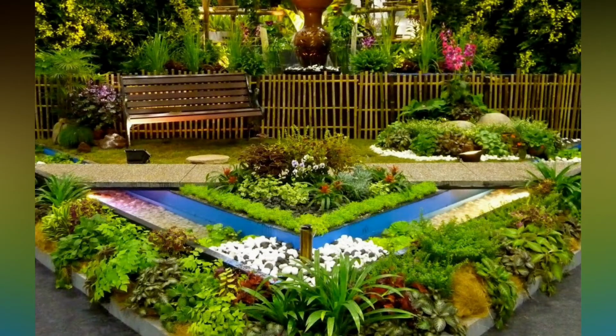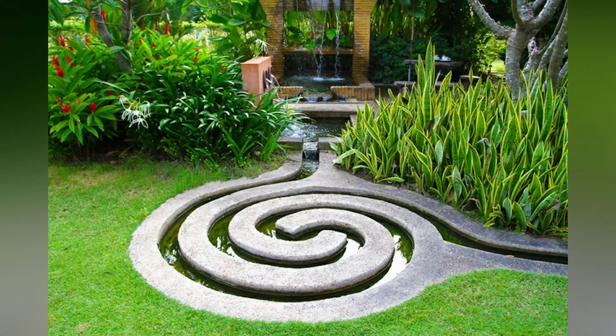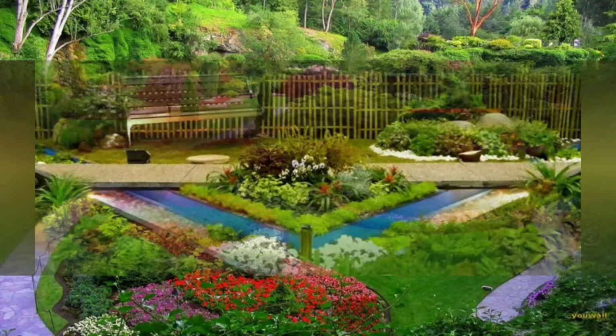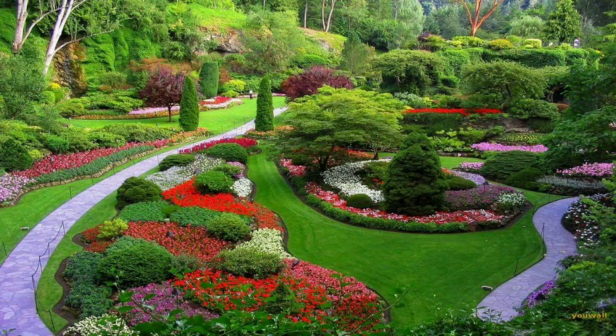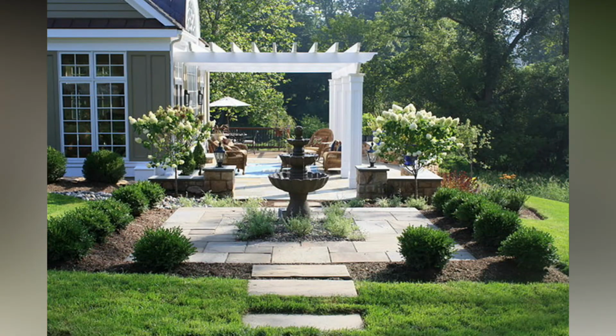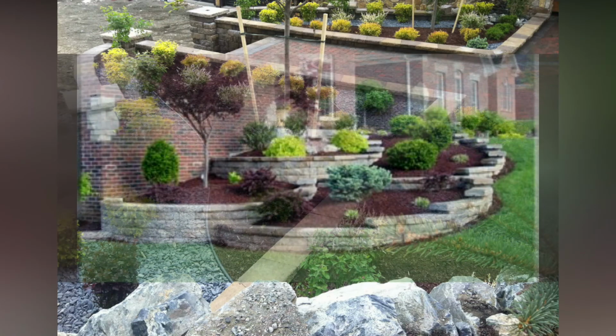How much does it cost to get a landscape design? That is a question. As with most home improvement projects, the price can vary greatly depending on the size and scope of the project. Homeowners can expect to pay $2,000 to $8,000 for a professional landscape design to be drawn for their property. As a common rule, homeowners spend approximately 10% of their home's value on landscaping.